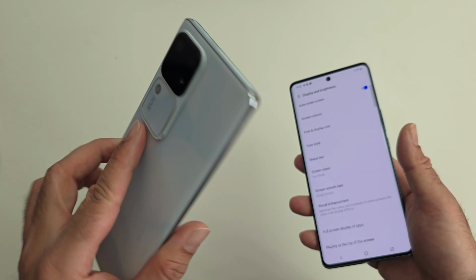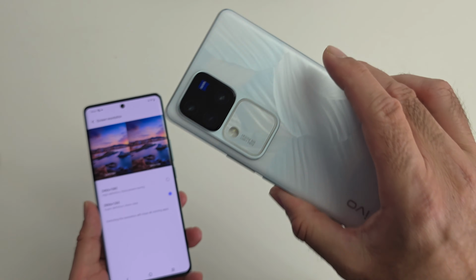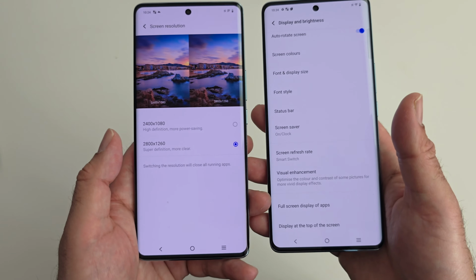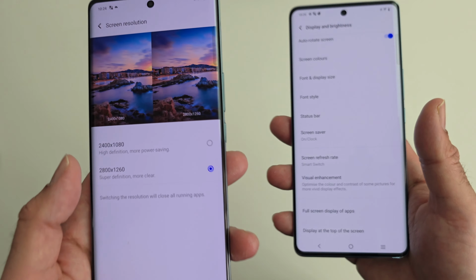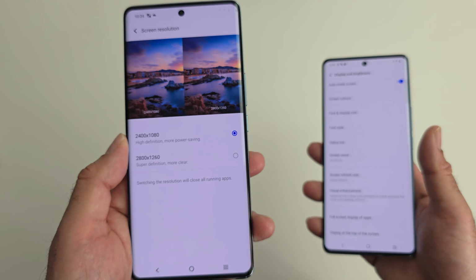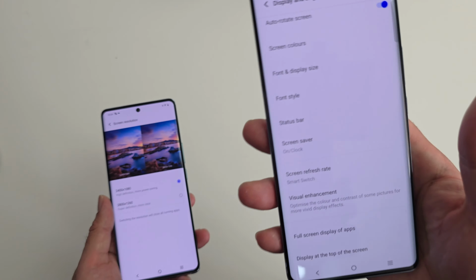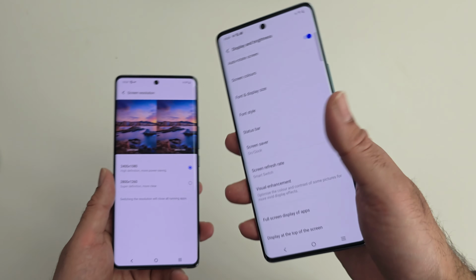Now, a surprising feature on the V30 is the ability to change resolution. You can't do that on the Pro model. So both phones are 2800 by 1260, but the standard V30 allows you to switch it down to 2400 by 1080 to preserve battery, whereas the Pro model doesn't let you do that. Instead, you have 2800 by 1260 all the time.